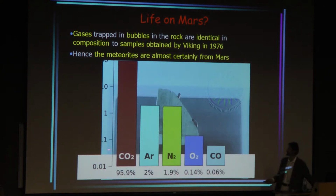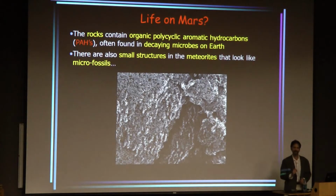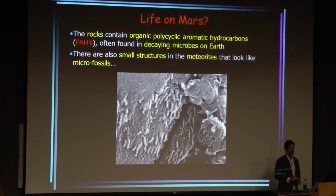And what we measure is a distribution of gases that just exactly mirrors what we measured on Mars in 1976, 96% carbon dioxide and the appropriate level of trace elements. So there's no real doubt that this certain class of meteorites that we find at the South Pole on Earth actually are from Mars. Now, I don't mean to say that all the meteorites that you find on Earth are from Mars.